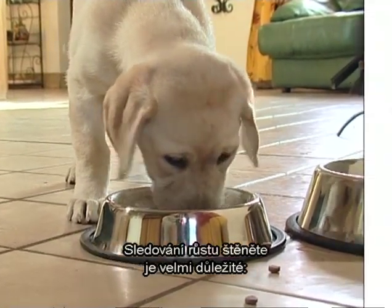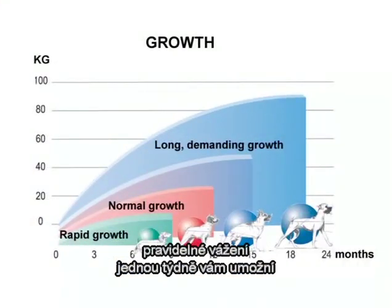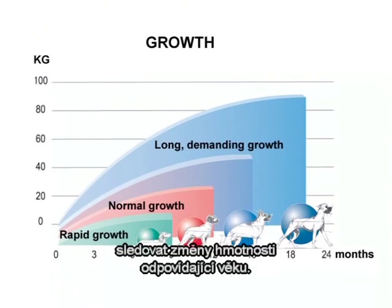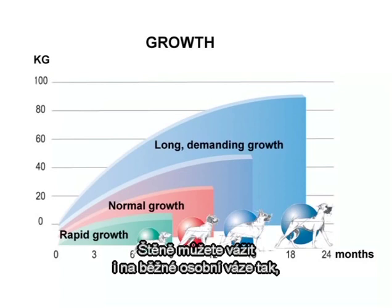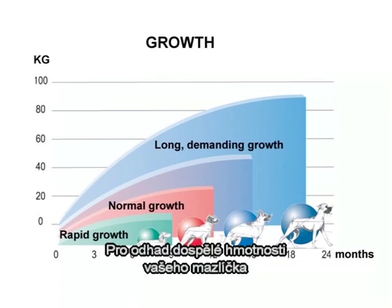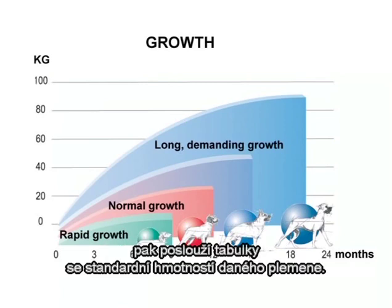Controlling the puppy's growth is very important. By weighing him at least once a week, you can gradually track changes in his weight according to his age. You can weigh him on your bathroom scales by holding the puppy in your arms and then deducting your own weight. To estimate the adult weight of your puppy, you should base yourself on the standard weights for his breed.